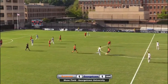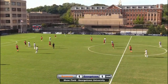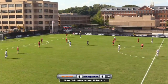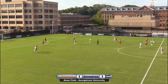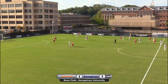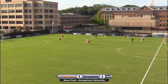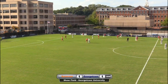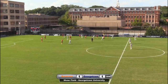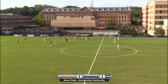Fisher now possessing with O'Hearn. O'Hearn, terrific ball to Beer, but just over his head. We're in the 63rd minute of play at Shaw Field. Raposo and Dotson, the goal scorers, in a 1-1 battle between these two former Big East rivals. Georgetown certainly the higher quality chances in the match, but Syracuse the better team in the second half thus far.